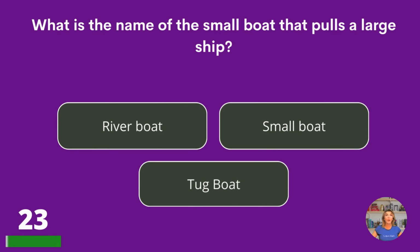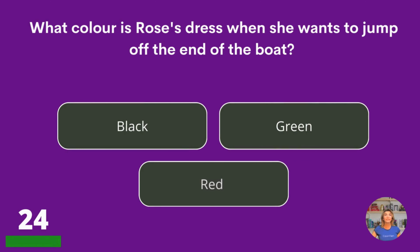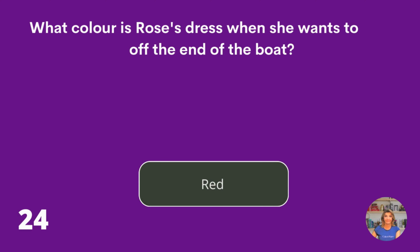What is the name of the small boat that pulls a large ship? Riverboat, small boat, or tugboat? Tugboat. What color is Rose's dress when she wants to jump off the end of the boat? Black, green, or red? Red.